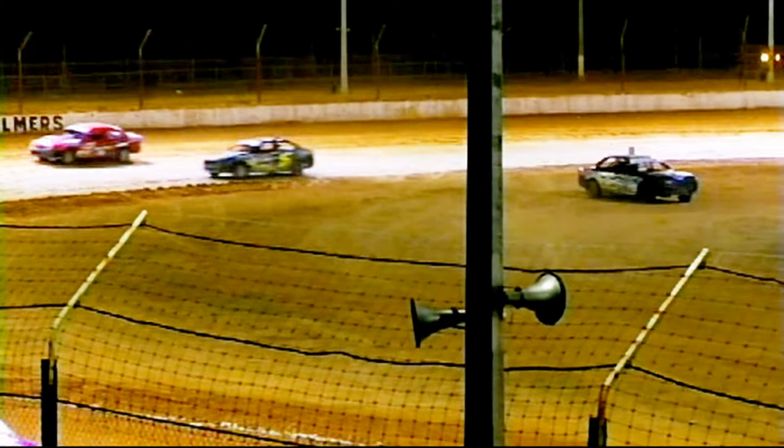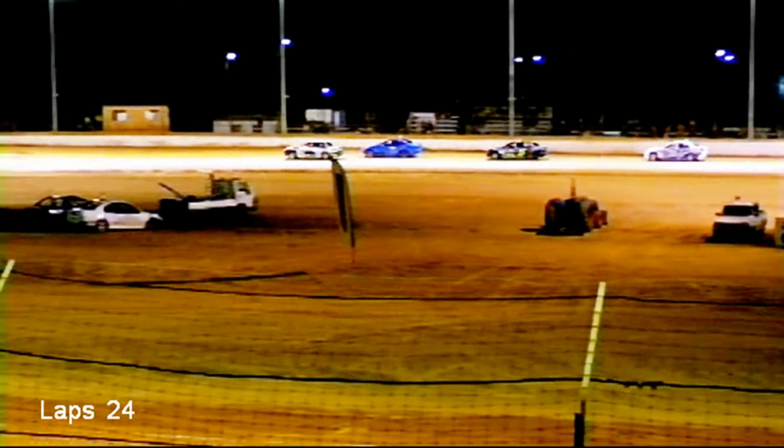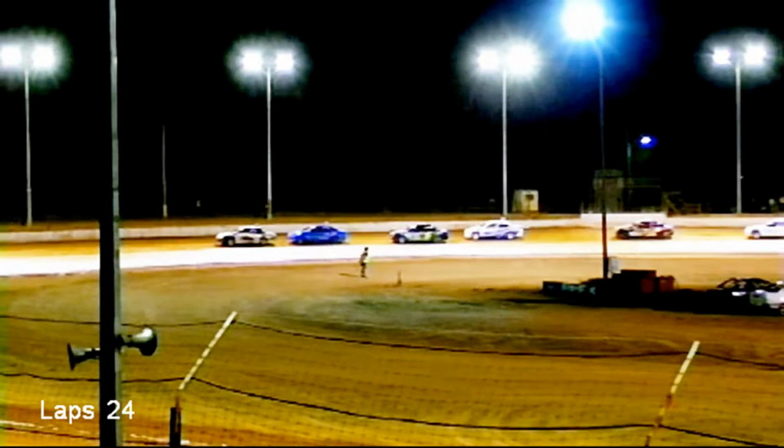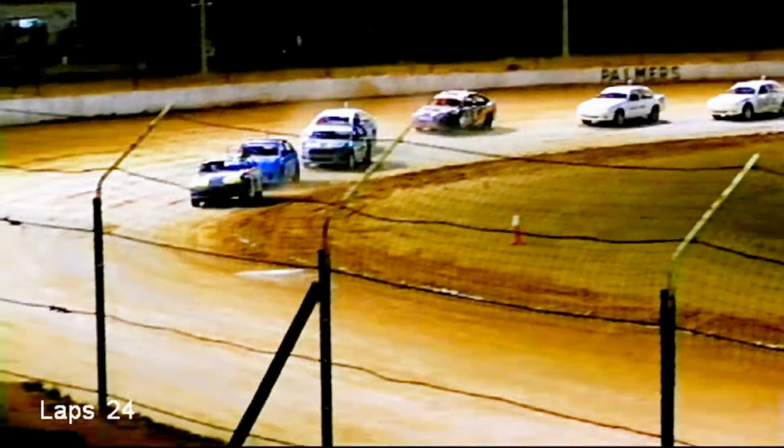I'm running out of voice in the straight stock A main. Lights go out. Restart time, 6 laps remain in the straight stock final. Damon Lyle versus Paul Joss to the restart. We're back underway with 6 remaining.